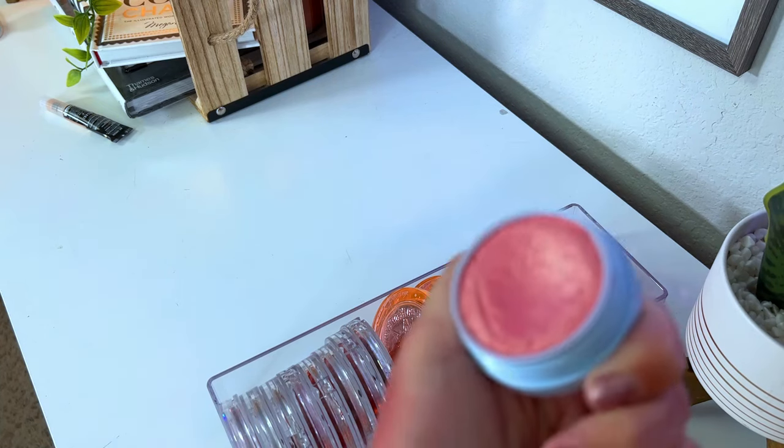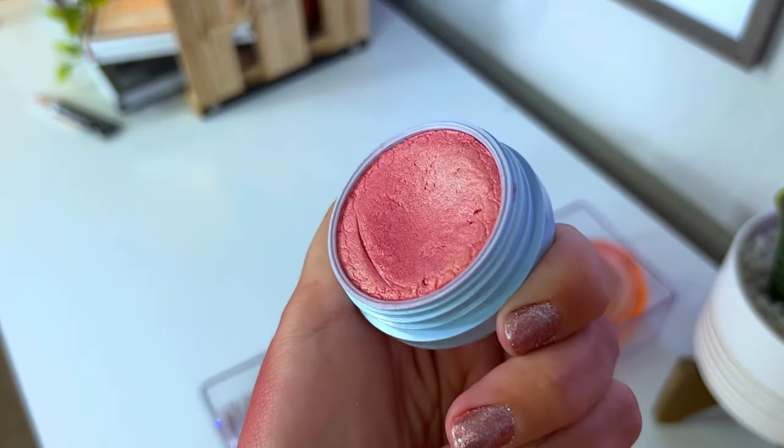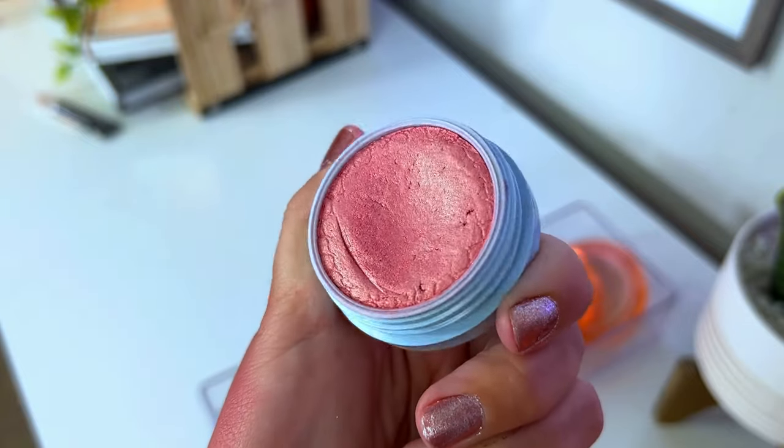This is another Super Shock blush. Again, look at that color. Too shiny. Won't get a use out of these ones. So we're going to go ahead and pass this one along.